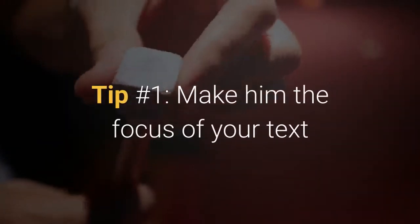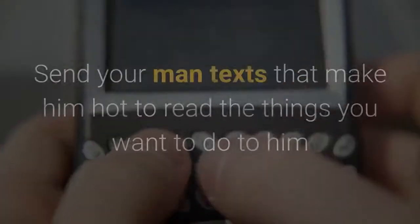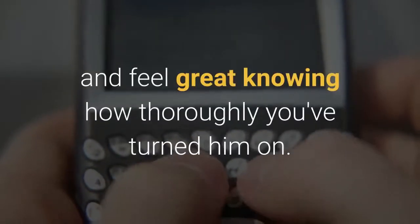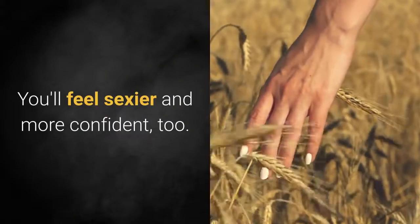Tip number 1, make him the focus of your text. Send your man texts that make him hot to read the things you want to do to him and feel great knowing how thoroughly you've turned him on. You'll feel sexier and more confident, too.